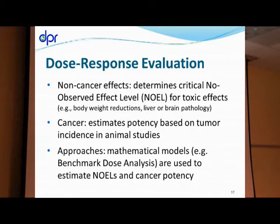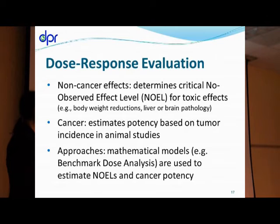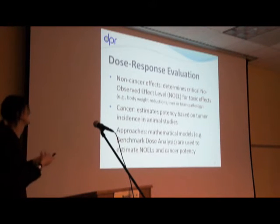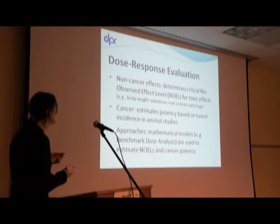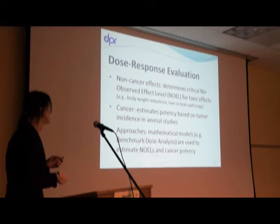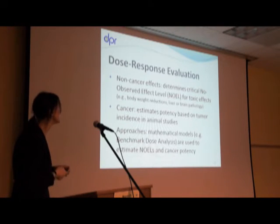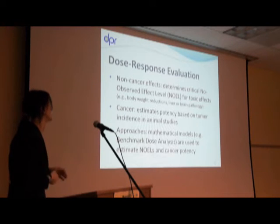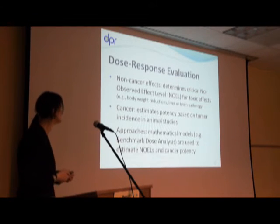For cancer, NOELs are not calculated, but rather potency is estimated based on tumor incidence in animal studies. So to do this dose response estimation, various approaches are used, and mathematical models. For example, our software that we use is benchmark dose analysis. We use it to calculate NOELs or to estimate potency.